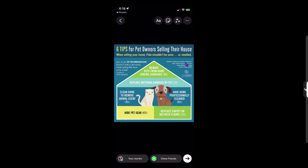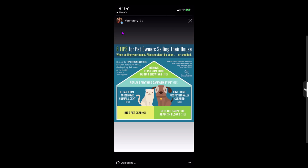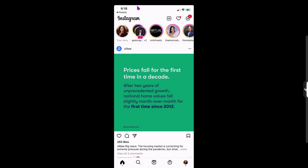Now you can see that I am inside of Instagram. To post it onto my stories, I simply add to stories. And when I click on my story, it's posted. All right, 6 tips for pet owners selling their home. Done and done. Let me exit out of here. I'm going to click back onto Photofy.